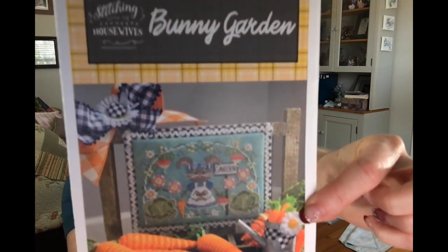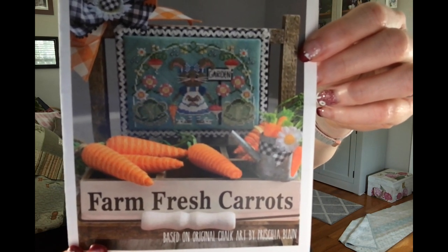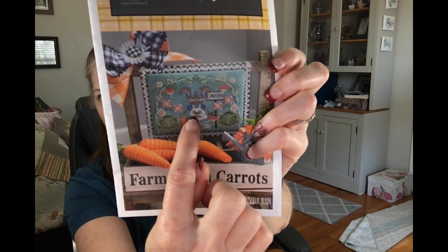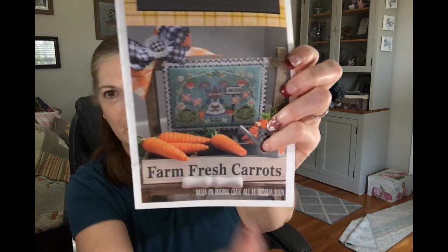Next one is the Bunny Garden by Stitching with the Housewives. That's where you can see it. Cute little pattern. And last time I got most of the bunny done, minus the baby bunny. So I had the bunny mostly done, and I didn't have her feet done. I just had her dress down to here without the bunny.